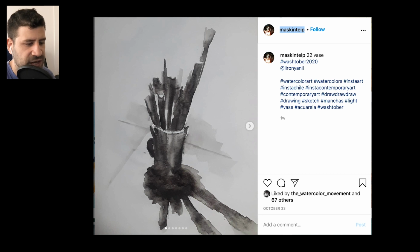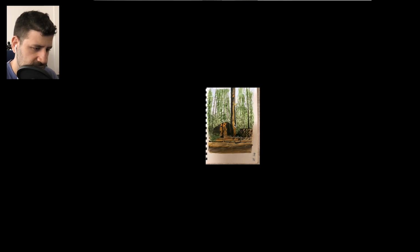I love all of the connections here of all of these shapes. Very almost Alvaro Castaneda-like. In a way, I love that way of merging stuff together. It's just beautiful. Let's see what else we have.